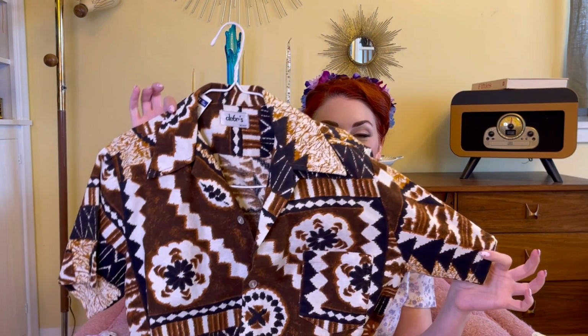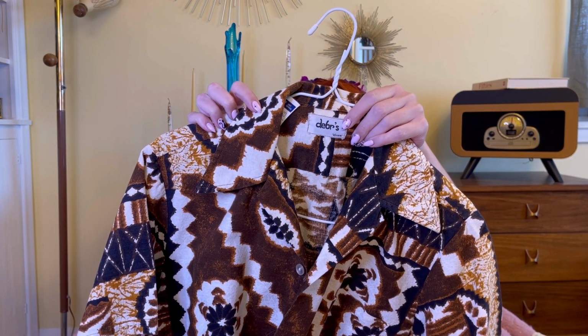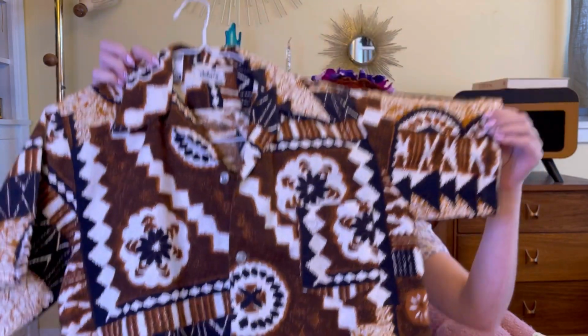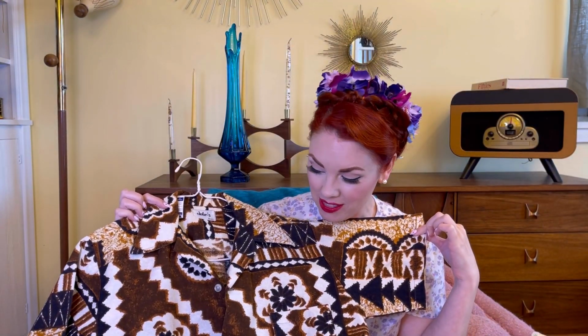Sometimes they're harder to come across, but I did find a few things in the last little bit that I thought would be fun to show you. First up, we have this, I think it's 1960s men's Hawaiian shirt. It says Debbers. I don't know how to say it. Waikiki. This shirt, as you can see, was $5, and I thought it was very cool.